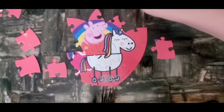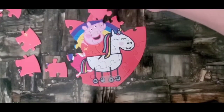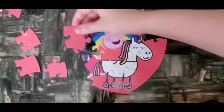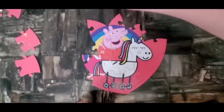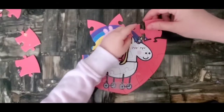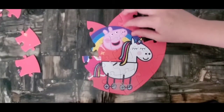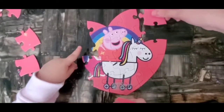I think this one... No. I think this one goes here. Is it? No. Oh, I don't know where it goes. Maybe here. Where should that go? Here. How about this one goes... Yay! Yes, this one goes here. It goes right here.